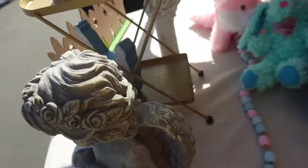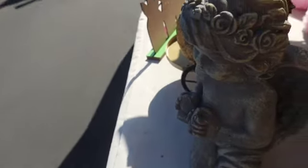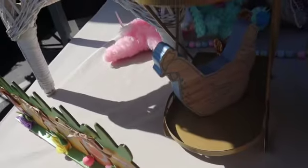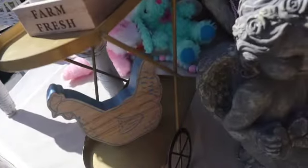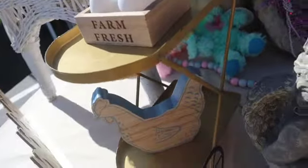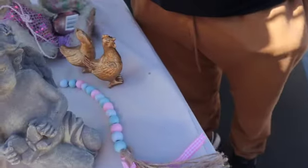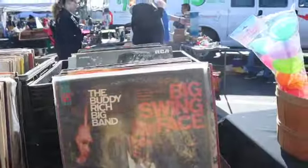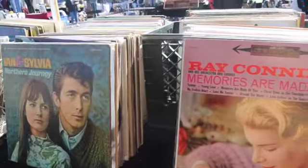Then I spotted this cute little angel and some little gold chicks. So I picked up those little chicks. Those are always good for my little hutch that I have at the store. I have like a little coffee bar, so I try to buy kitchen-y looking items to go on that hutch. And then that was a little angel statue holding a butterfly, and I thought that was really, really sweet. So I picked that up, and that actually did sell right away on Instagram, so that was a good find.